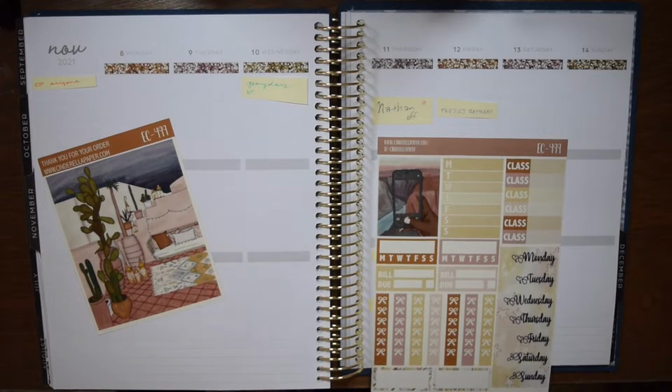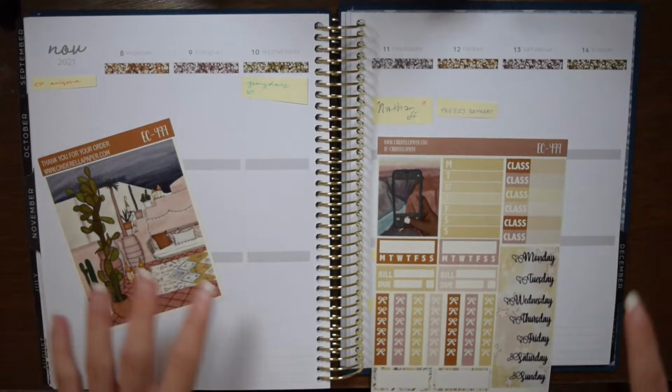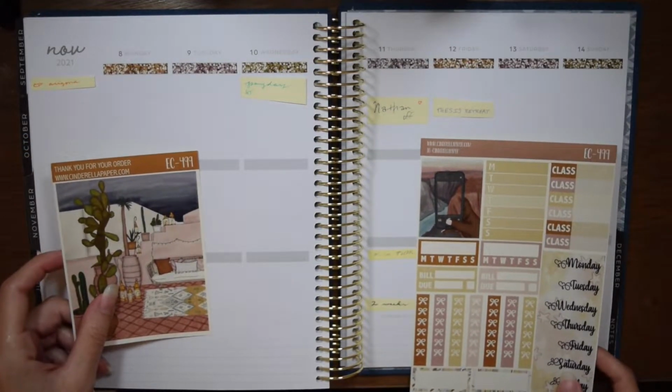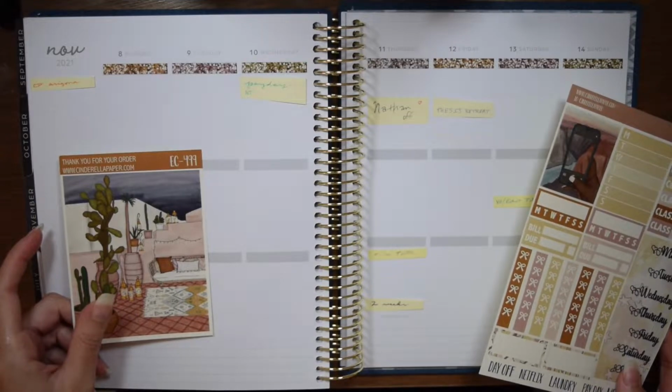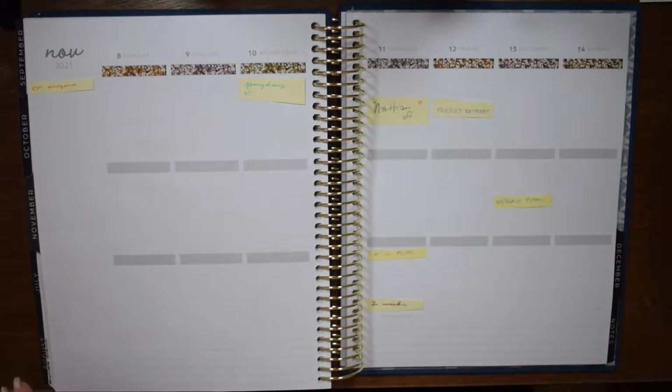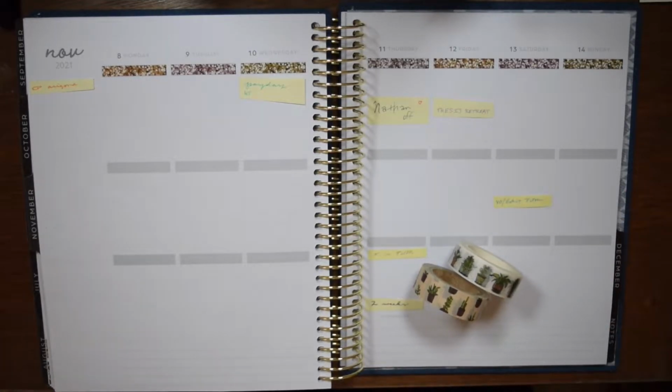Okay. I think what I'm going to do is start planning the actual week and then decide where the full boxes are going to go, because I need an idea of where there's going to be gaps. So I'm just going to put these aside for now. I'm going to go put down the washi and be right back.